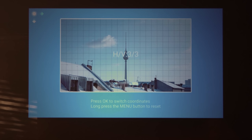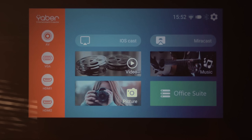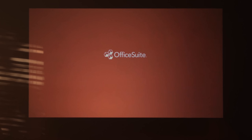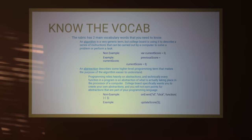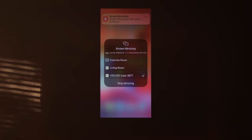Lots of people in the comment section of my last video asked which projector they should buy for projecting art onto walls for painting. And the Yabber V10 is perfect for that application due to its advanced software keystoning. In addition to that, the Yabber can play a ton of different file types for images and videos, and even has support for viewing PowerPoint presentations, Word documents, and Excel spreadsheets directly from a USB drive.